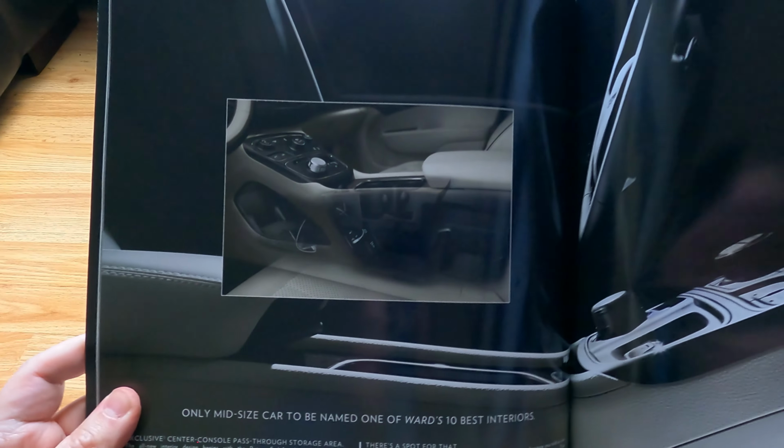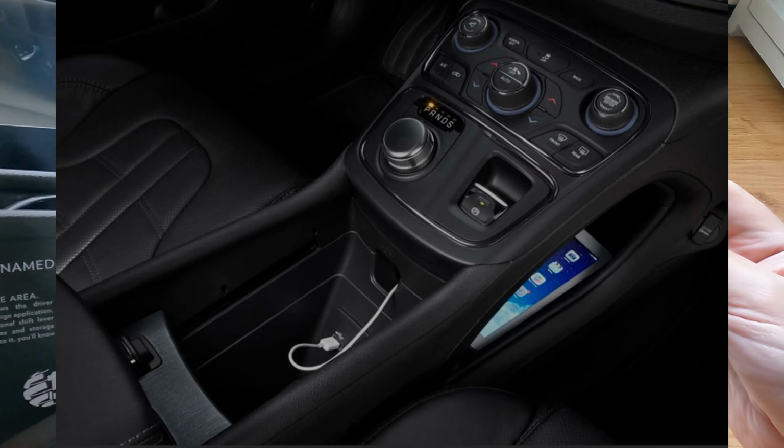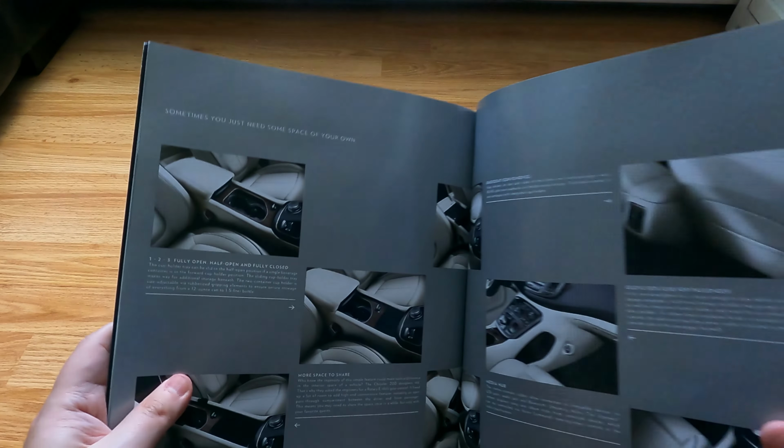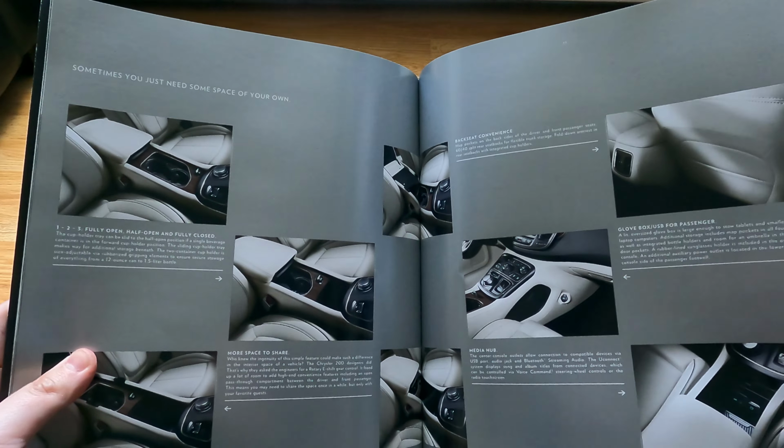Yeah, so they made a big deal about this storage thing with the rotary shifter. You can put a purse, and you had an outline of Detroit there. Size pass-through. Yeah. So all that stuff. And then you have all the different ways this thing can slide around.